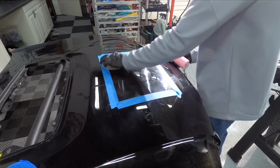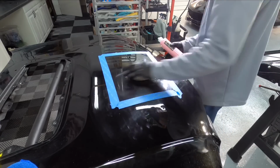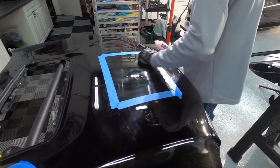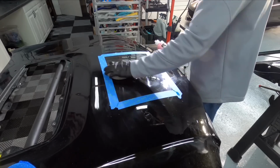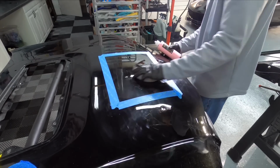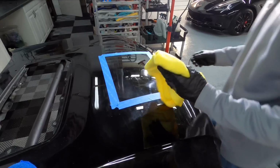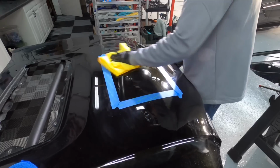Please have a little bit of patience. I do want to mention, if you want to get the most out of it, durability-wise, it works best bonding to just naked clear coat. However, you can use it as a topper on top of other products as well. It just will not last as long, but it will give you that boost temporarily for the day if you're going to a show or an event where you need that extra boost.